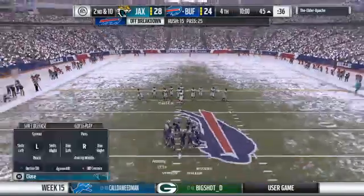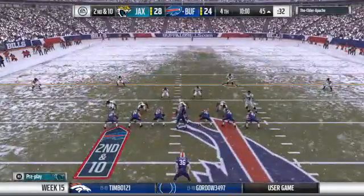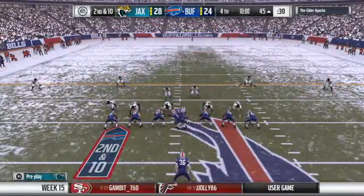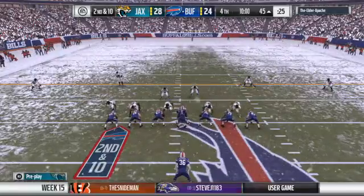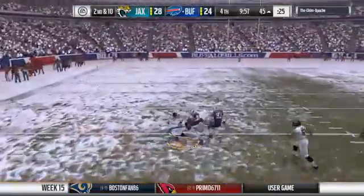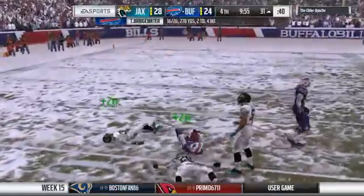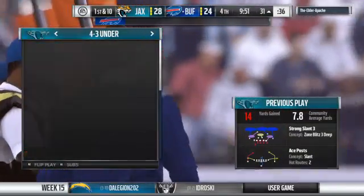Offense looking to avoid a 3rd and long. It's 2nd and 10. Let's go. Bridgewater now on second down. And that's caught left side. It's Woods. A good gain of 14 there, and it moves the chains.